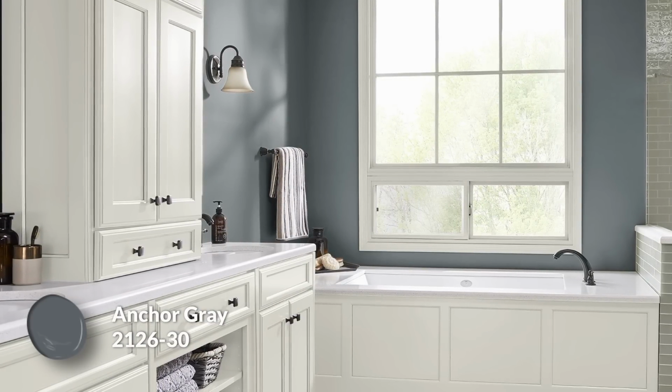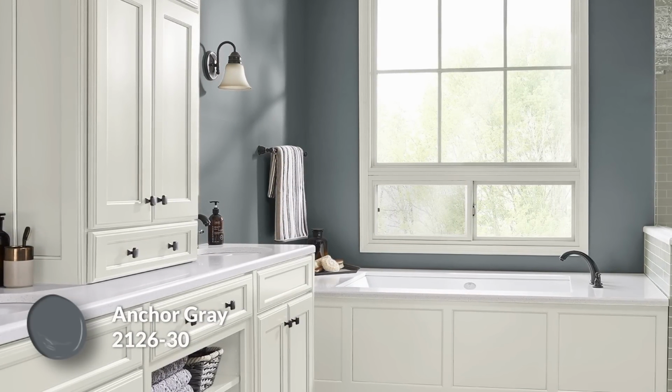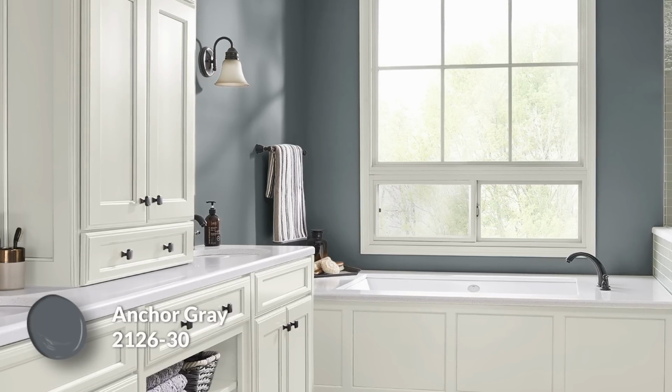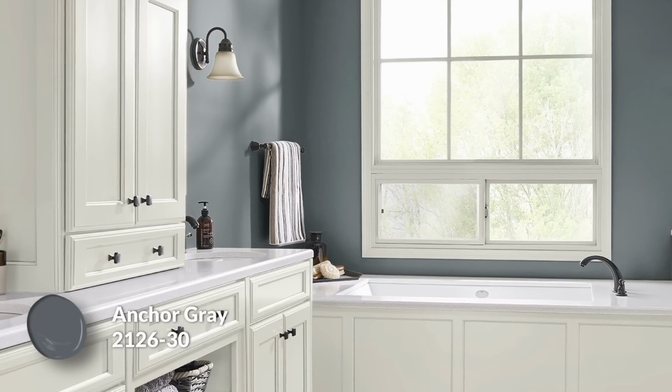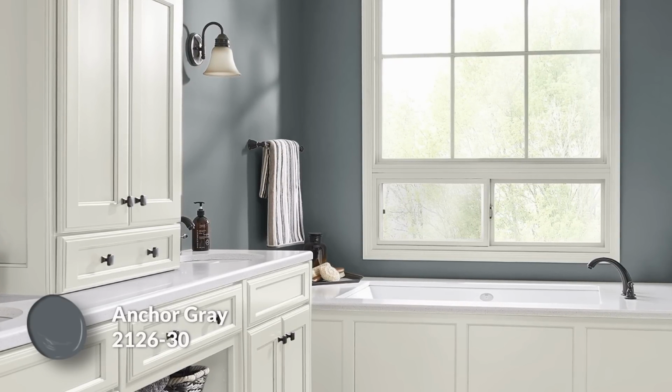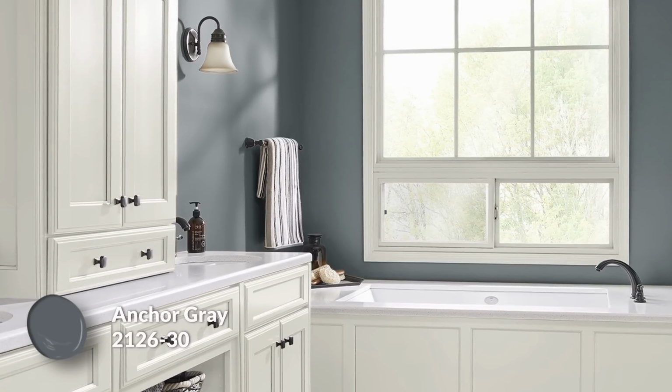I love using it as a wall color in rooms that have much lighter floors comparatively, just so the space isn't overwhelmed by that darkness. So whether that's a kind of brutalistic concrete flooring you might have, or just some bright, light wood floors, Anchor Gray can give you some really nice juxtaposition.